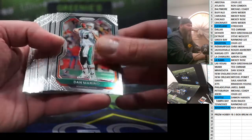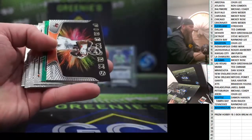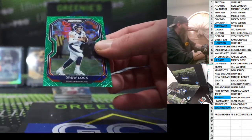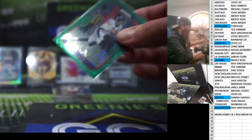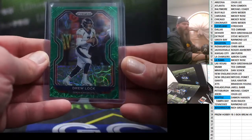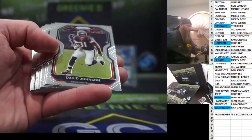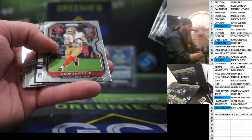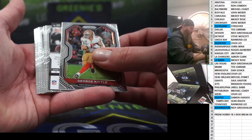All right, last of box three coming up, second half. Fireworks, Chris Godwin. Drew Lock, Denver, not bad. Green scope. Drew Lock, Julian Aquara, and Donovan Peoples-Jones. There's our last auto, looks like. Not going to be a big quarterback if it is a quarterback.